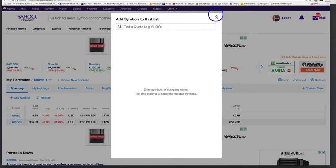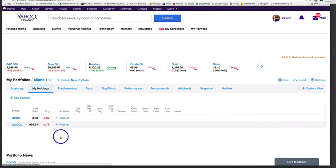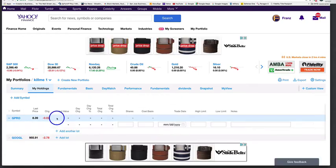So we're done with this, so we just hit the X button here. And now they've got all this garbage out here that I don't like at all. But how we go about setting the value of the shares is, we simply go to My Holdings. You click on My Holdings. And then they have this thing that says Add Lot. So you click on Add Lot.